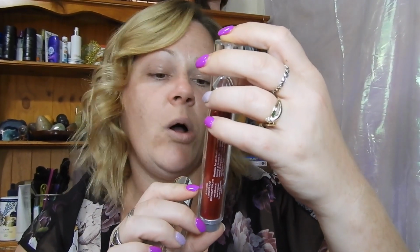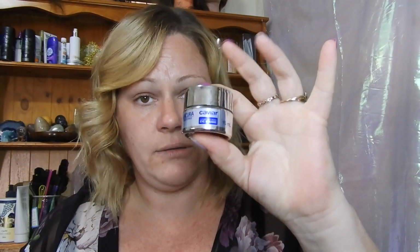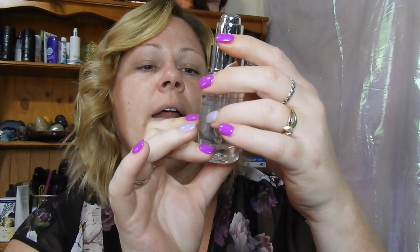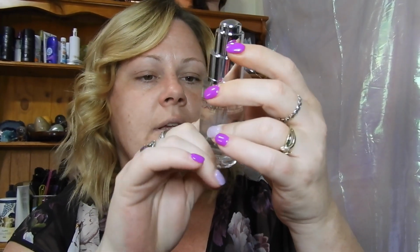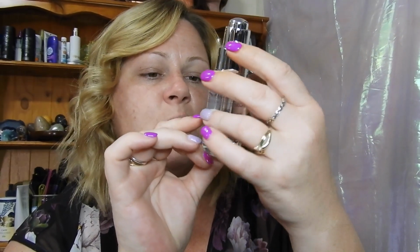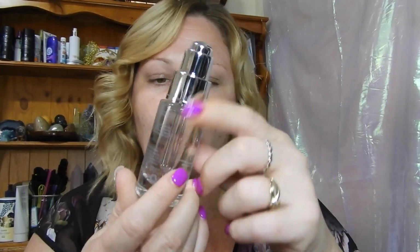Then I have the Renew Expert Mimox Wrinkle Smoother. This is like a targeted delivery little pen that you use to target your wrinkles. That one is for fine lines and wrinkles, and the eye mousse was for the under eye area. And this one is Revive Hyaluronic Gel, anti-aging, highly concentrated hyaluronic acid that helps smooth wrinkles. This is like a serum kind of deal.